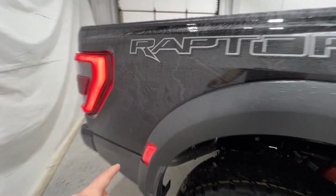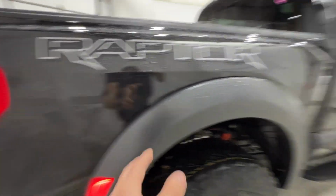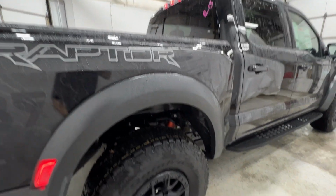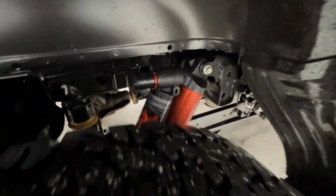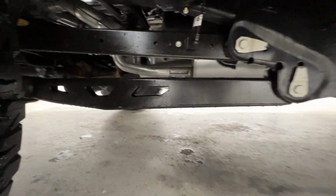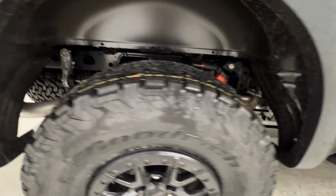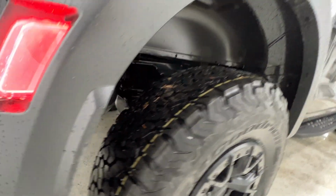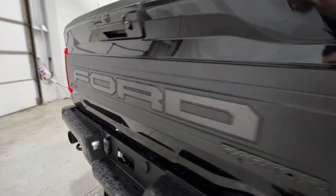With the 37 package, we do have a very subtle 37 in there. The truck is black, so it blends in a little bit more, but there's a 37 there with the Raptor logo on top. Get a look at the rear suspension here as well. The Raptors use a completely unique rear suspension, which is a 5-link setup. We have the extended trailing arm here, and then the coil spring back here as well. That's a coil spring compared to the traditional leaf spring setup that a regular F-150 still uses.